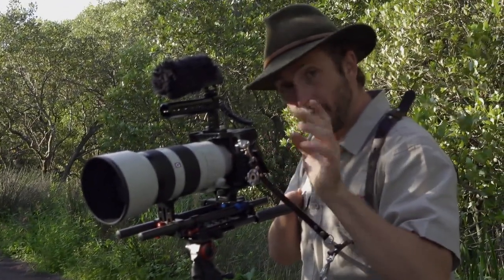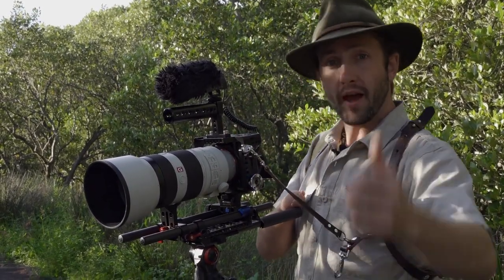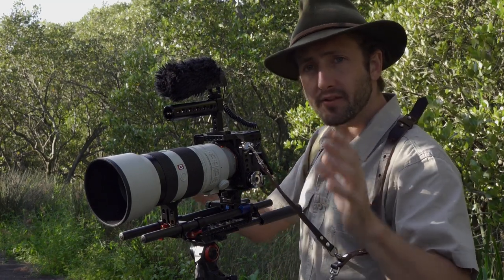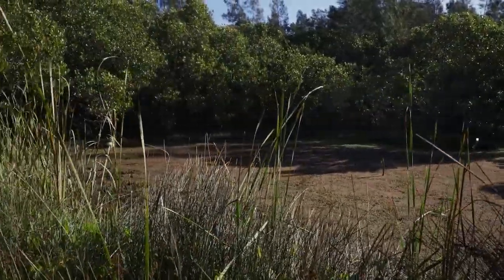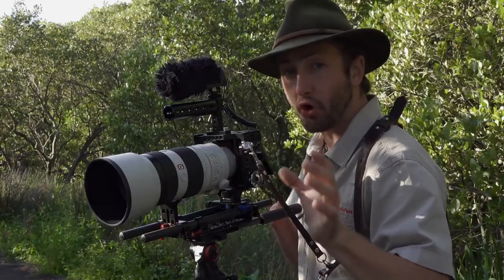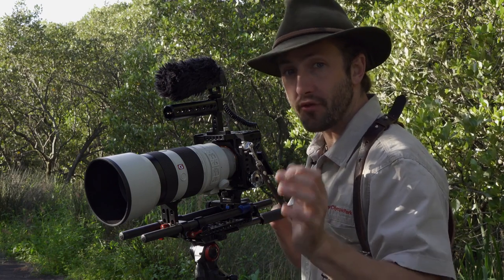Now this is a really interesting spot. Over there is a freshwater wetland, and behind me is the Badu Mangroves. Now, there is a little bit of tidal flow that occasionally reaches this freshwater wetland, so it's probably more likely brackish. Because it's mainly fresh, it's a habitat for a whole other range of animals. And I'm talking about freshwater water bugs. And what I'm really interested in are the dragonflies.